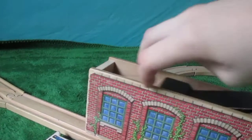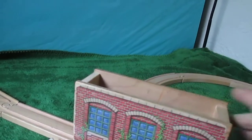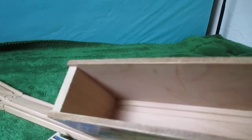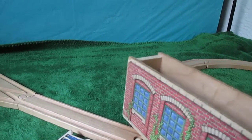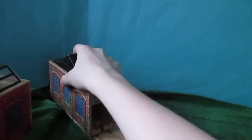Yeah, really not a whole lot to say about that. There's the inside of the shed. Like I said, really not a lot to say. But yeah, that's the shed. I'll just put it back there.